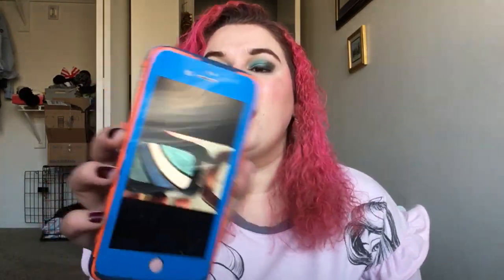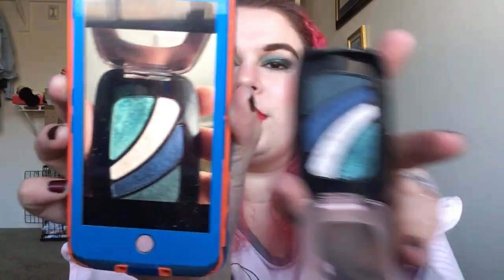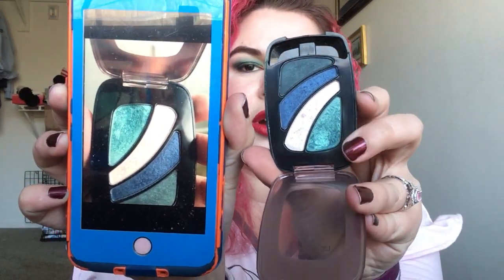Next, I have the L'Oreal Color Riche Quad, and this weighs 34 grams, which is how much it weighed last time. This is where I was last month, and this is where I am today. So I'm working on this shade. There is a really large dip in the shade, but no pan. I have it on as my crease shade today. It's weird because this shade is pretty much a crappier version of the Makeup Forever shade. So if I want this kind of look, I'm gonna go for the Makeup Forever one.